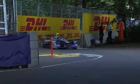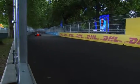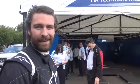The torque is instant. Out of corners, it sticks you right back in the seat and the whole thing goes. It rides incredibly flat. Obviously, body roll isn't really a thing with these. Even compared to very fast road cars, this thing dials it up. It's brilliant. Fantastic experience.